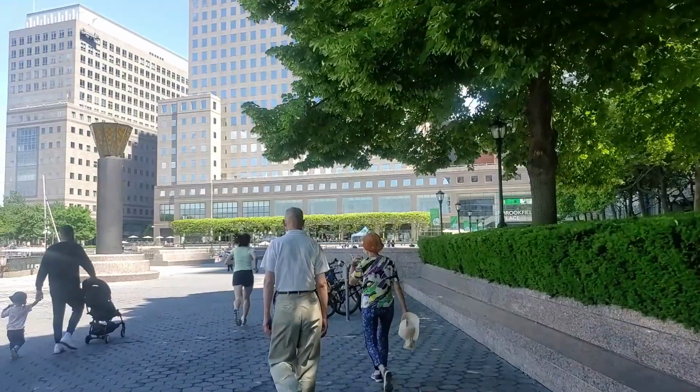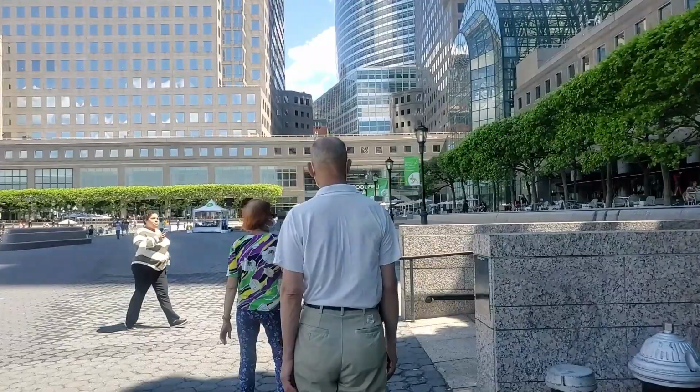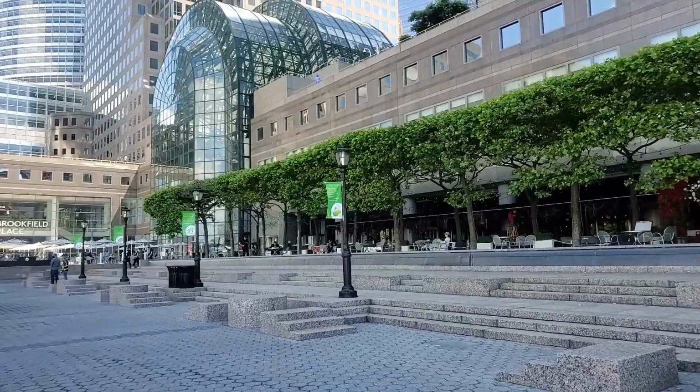Sure, you've noticed lots of people running by me. I was not joking when I said this was a popular place to run. It is. So now you can see the entrance to Brookfield Place here.